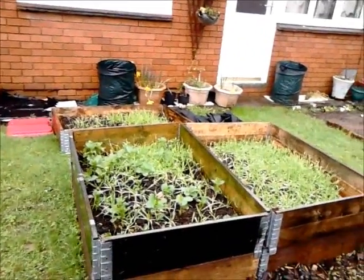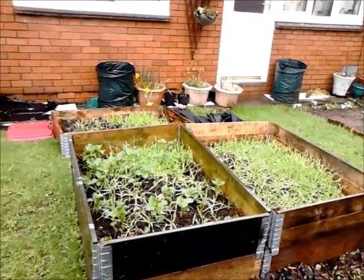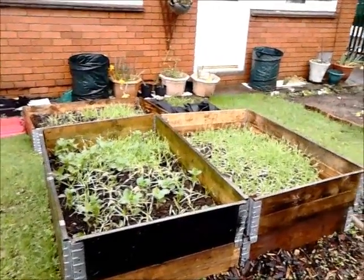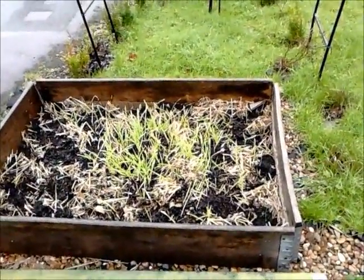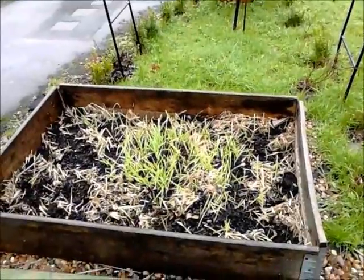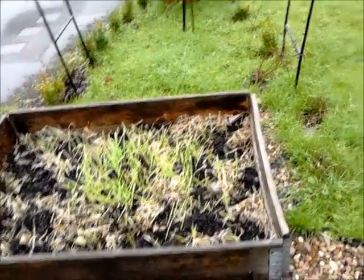These beds here, I put green manure in, which is, as you can see, well rooted, along with a bit of grass in there, which came from the supposed straw that turned out to be hay. And there's one more raised bed behind me. Again, I haven't put any green manure in that one, that's just hay. So that's got to be cut down and dug in.